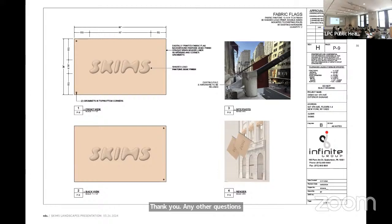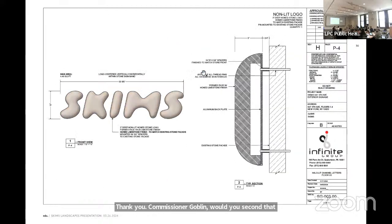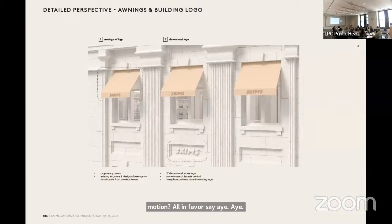All right, let's close the hearing. Commissioner Jefferson, would you make a motion to close the hearing? Thank you. Commissioner Goldblum, would you second that motion? Second. All in favor say aye. Aye. Aye. Any opposed? Okay, the hearing is closed and we'll begin our discussion.